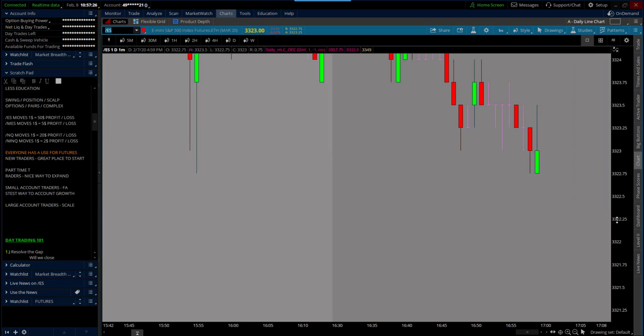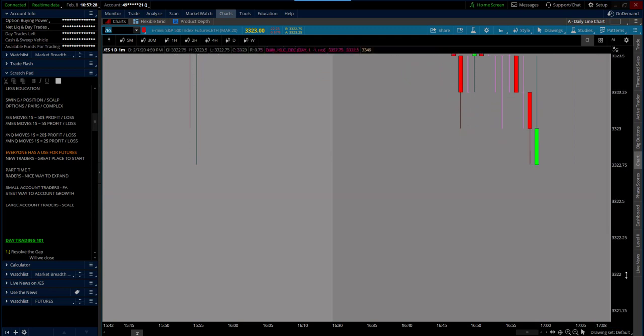Four ticks are in a $1 move, so from 33.22 to 33.23, that is $1. But we don't call it a dollar, we call it a point. That is a 1 point move, and there are four ticks: 25 cents, 50 cents, 75 cents, a dollar.